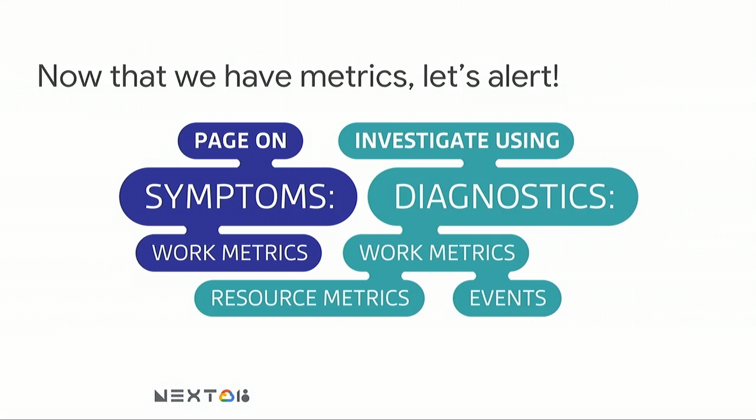But we want to get notified when things go wrong, right? We don't want to notice things on a dashboard hours later. We want to get notified the moment something arises so that we can take action. So how should we think about alerting and notification?